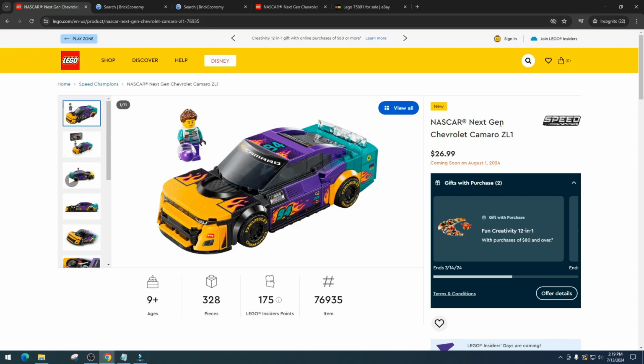I love Speed Champions because they're small, they're at a great price point. I typically pick them up on sale for $15.99. That's my buy price, and I sell them for roughly $30 or more. Parents love buying Speed Champions for their kids. They typically buy multiple from me at a time. So whenever they're on sale and they hit $15.99, I pick up at least 10 of each.